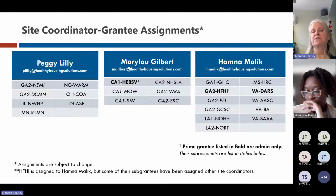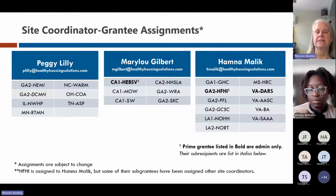So, for example, subrecipients from Habitat for Humanity International or Habitat for Humanity East Bay, Silicon Valley, and Virginia Department of Aging Rehabilitation Services are going to have the same site ID as their prime grantee, but each of you will have your own distinct field team ID. So for Habitat for Humanity International, there are grantees in several different states. So even though you might be in Michigan, you're going to see that your site ID is actually going to be GA, I believe it's 2. Yes, GA2, because it is going to reference your particular prime grantee.